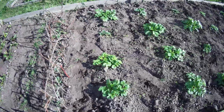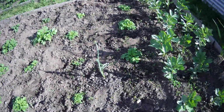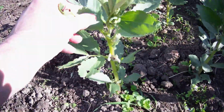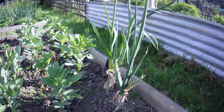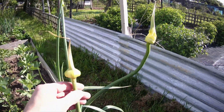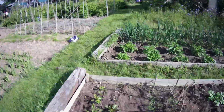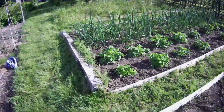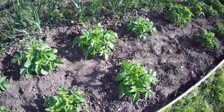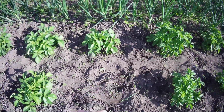I've got my second early potatoes here. They're all doing fine. They've all come up. Broad beans starting to flower, and the leeks that I'd let go to seed, not yet produced any flowers, but a seed pod there. And we're going to get on to my first early potatoes. All come up nicely. You will notice a gap. We'll come on to him in a minute.